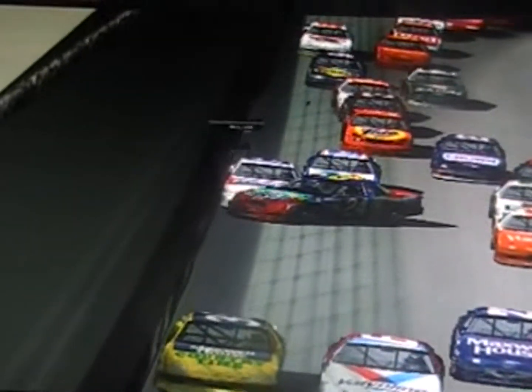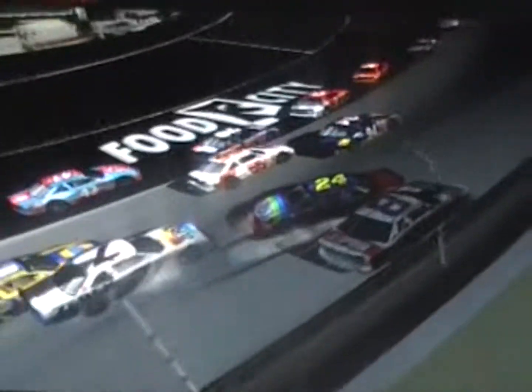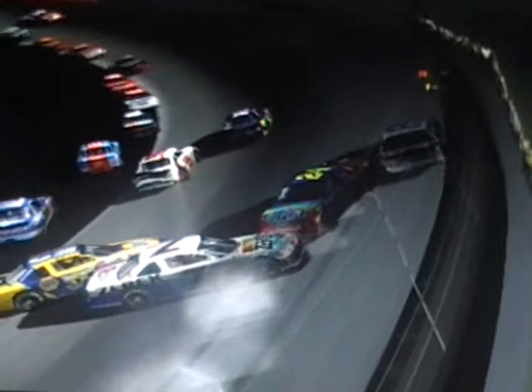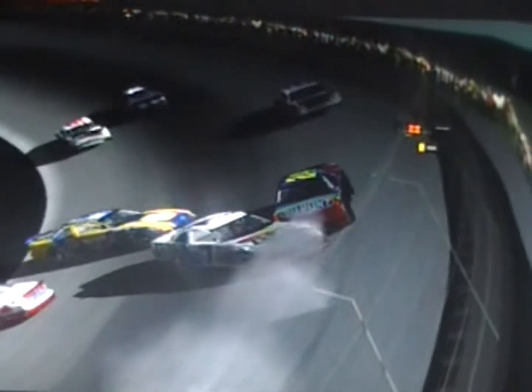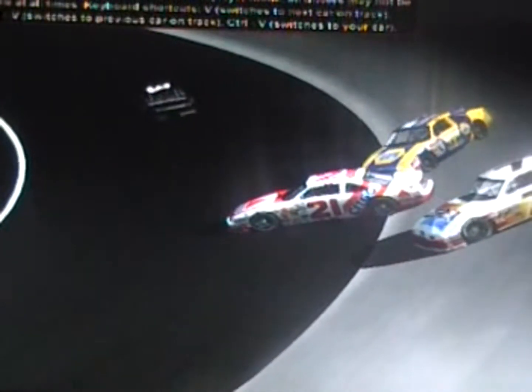Sanford actually stubs Kate Culp into the wall, and Sanford starts to spin. I don't know if Kate got in the crash or not, but she gives Charles a tap, and now Jasmine Acosta's in it. Seth Cole's in it. 21 of Eric Powers, the Rocket Cam winner. He spins.